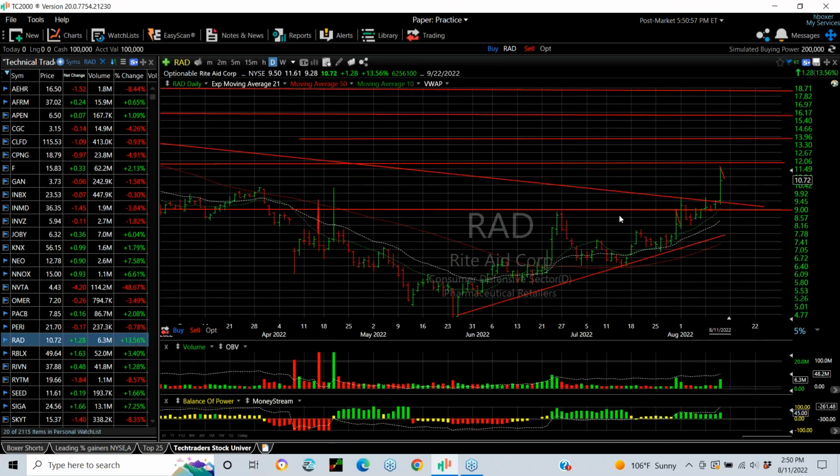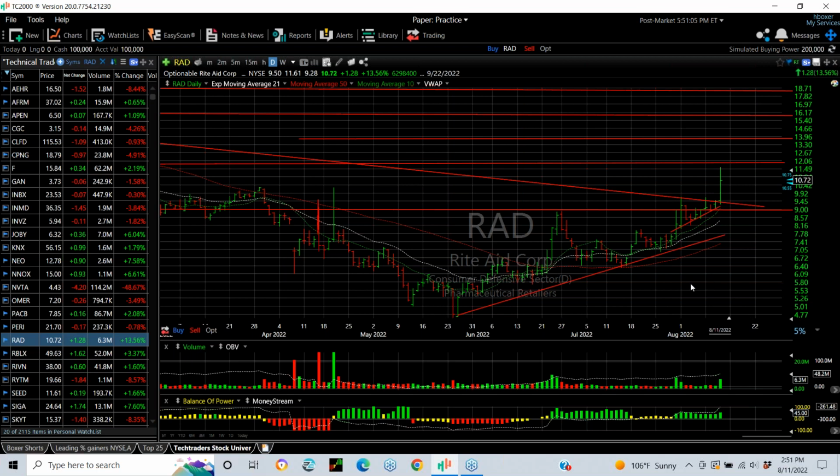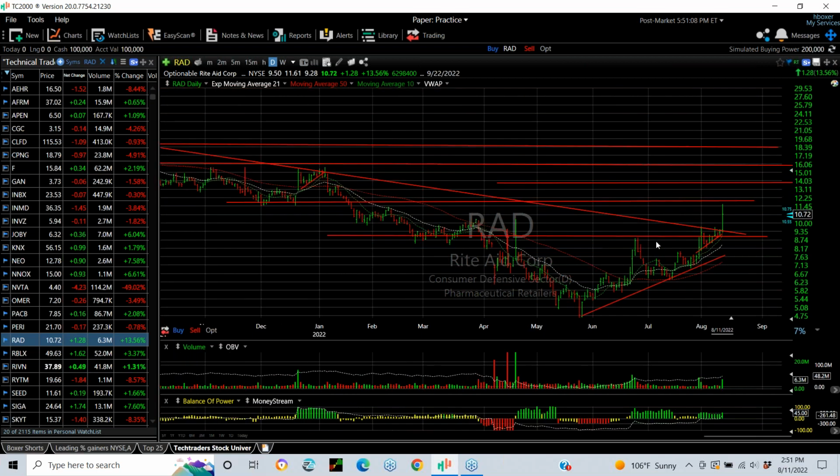RAD, Rite Aid, broke out of a base from the wedge, broke out of the wedge today with a beautiful pop and put a swing on it. Like this look a lot. I think it has momentum to 14, 16, and 18.